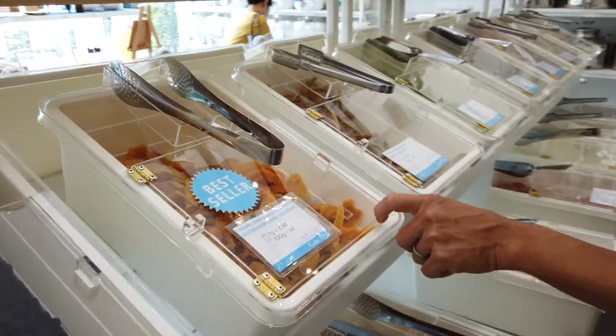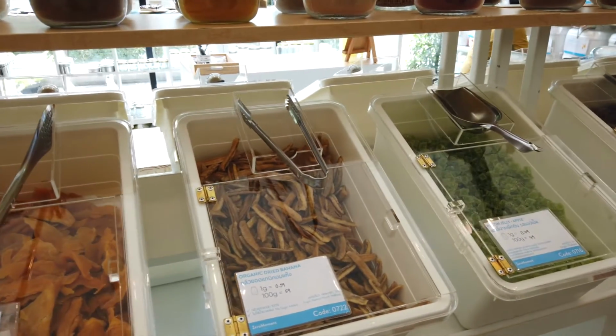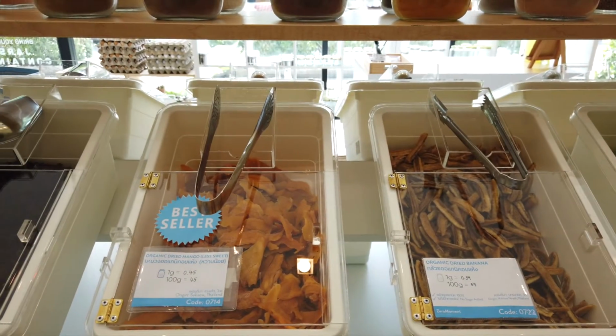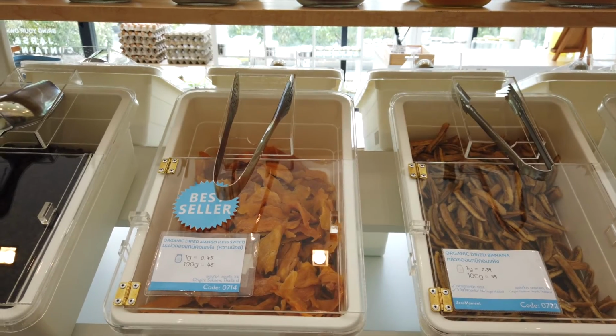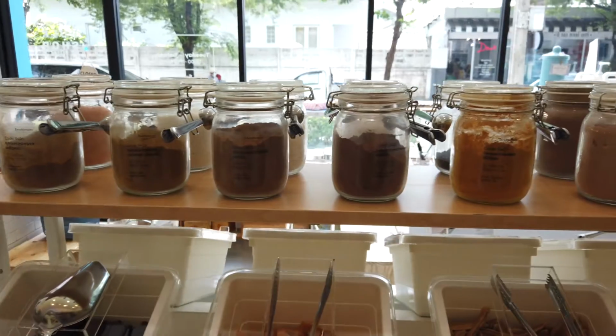Dada said there's some stuff over here that might work for your lunch. Let me see what we've got. Dried mango. Banana. That looks sugar covered. Organic dried. It says less sweet. And then there's some spices up here.